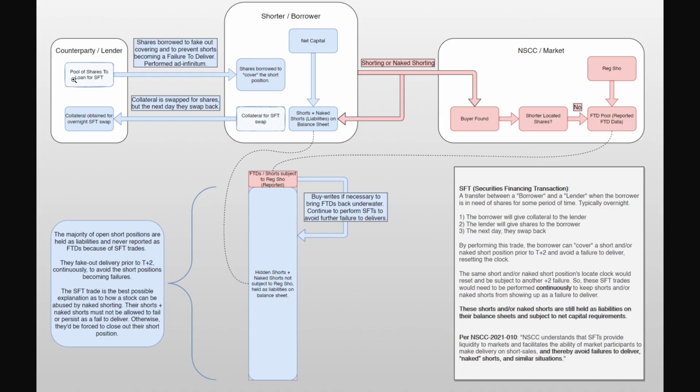So as you can see here, there's a pool of shares to loan to the SFT, and these shares can be borrowed to fake out covering on previous shorts becoming failure to deliver, and this can be performed ad infinitum or as many times as you want. These shares are borrowed to cover the short positions, and what happens here on the collateral is then swapped for shares, but the next day they swap back.